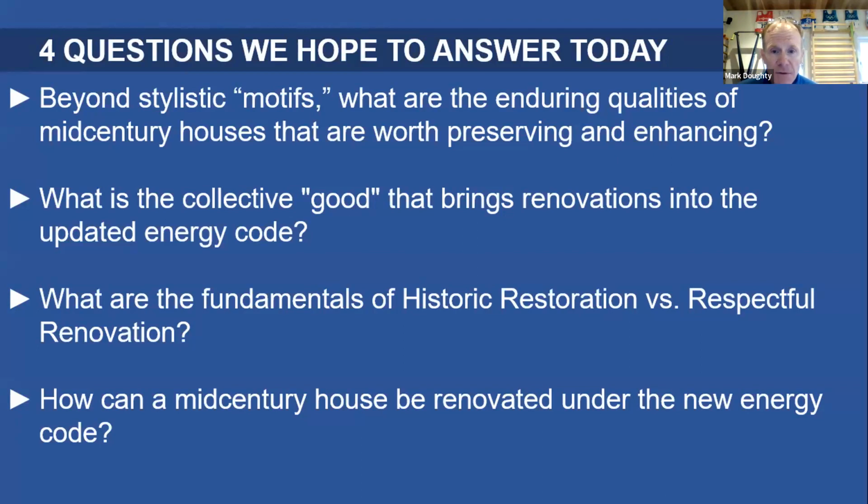What is the collective good that brings renovation into the updated energy code? So this is where I'll bore people a little bit with some data and some charts, but it's to talk a little bit about why we look at renovation as a good thing, not just something about the aesthetic. And then what are the fundamentals of historic restoration versus respectful renovation? And finally, how can a mid-century home be renovated under the new energy code?